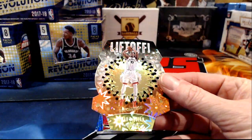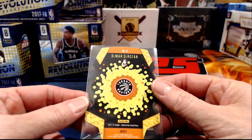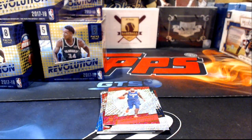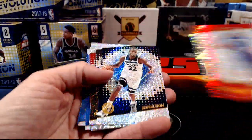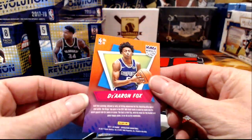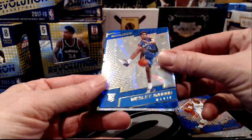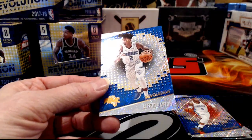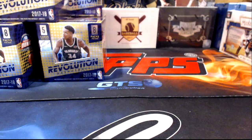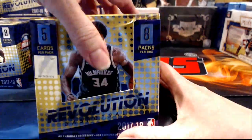And it looks like it's a die cut, and it's also trying to stick to the card in front of it. It is a lift-off die cut. Is that numbered? I don't guess it is. I don't see a number on it, so yeah, I guess not numbered, but pretty cool little die cut there for the Raptors. And that's Sindarius Thornwell. Rookie Revolution De'Aaron Fox insert. Wesley Iwundu for the Magic. Frank Ntilikina for the Knicks. So I think it's, does it say if this is one rookie per pack or not? I think it might be.